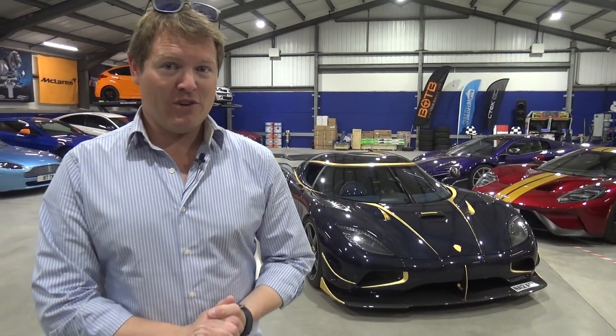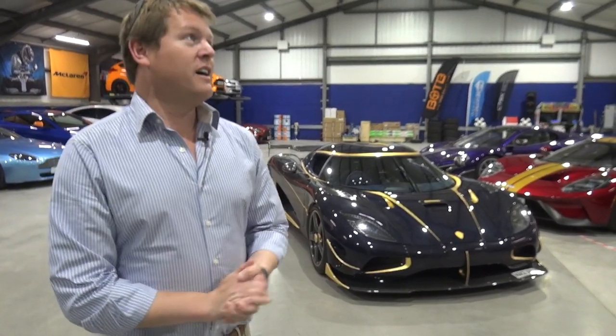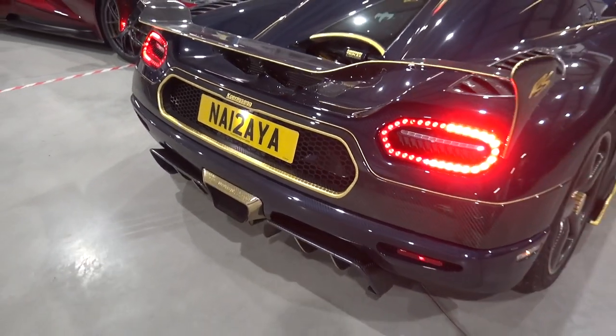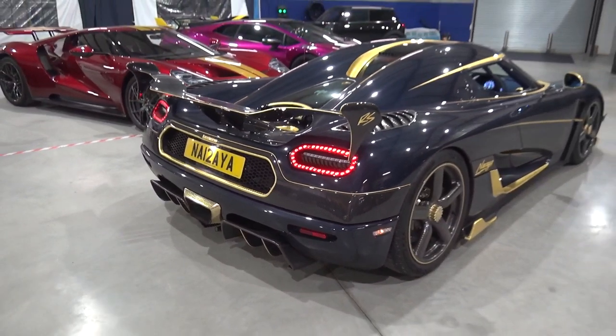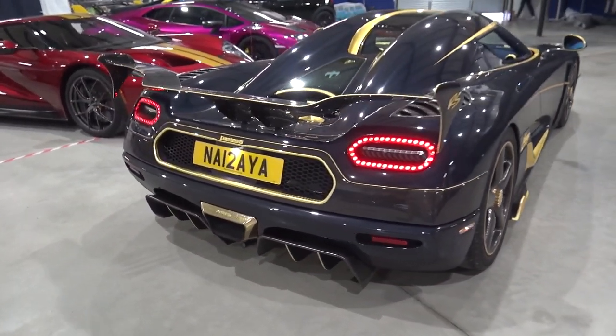So the first Koenigsegg has been to visit the Shmuseum, and we've been out for a drive as well. Huge thanks for that experience in Naraya. Mine needs a few minutes just to catch up on it. That sounds so beastly. It's time to say farewell, though. The Agera RS Naraya is rolling on out.